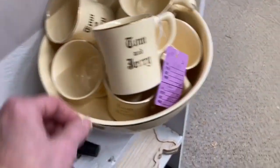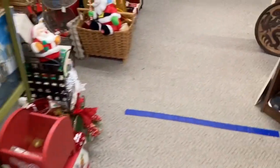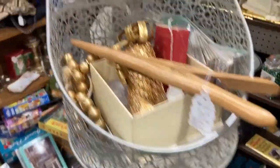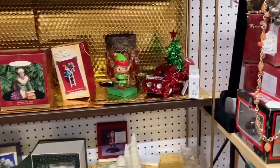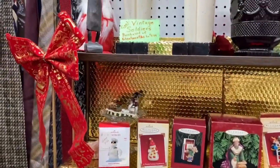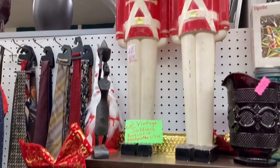And those were cute cups, but I don't know people named Tom and Jerry, so it's kind of hard to sell something when it's personalized. They sit for a long time because you have to find people with that name on them. This booth had lots of Christmas stuff. I've seen a lot of these at Goodwill.